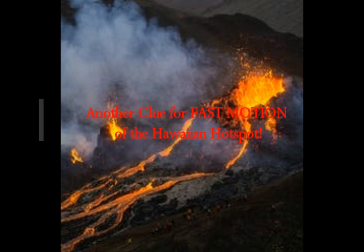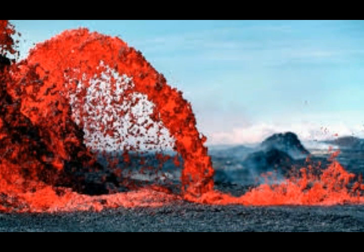Another clue for fast motion of the Hawaiian Hotspot. This is by GFZ, Geoforschung Zentrum Potsdam, Helmholtz Center. I'm not going to say that again. By phys.org. The island chain of Hawaii consists of several volcanoes, as we know, which are fed by a hotspot.